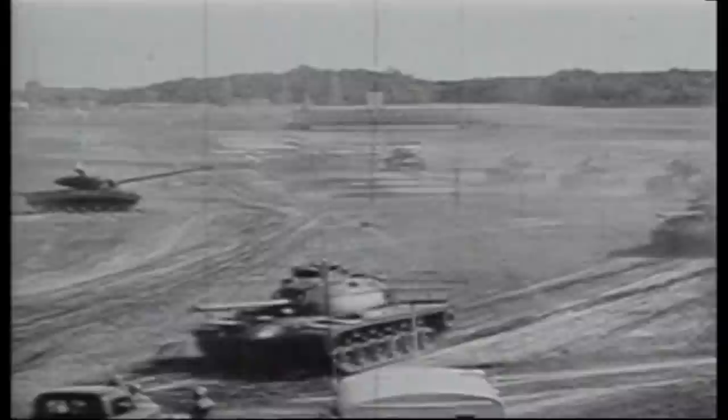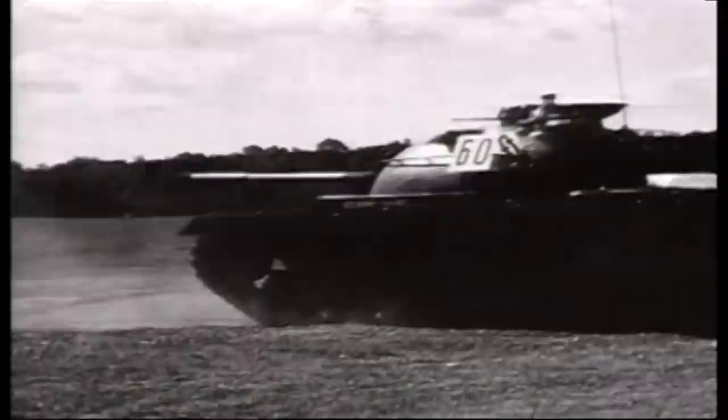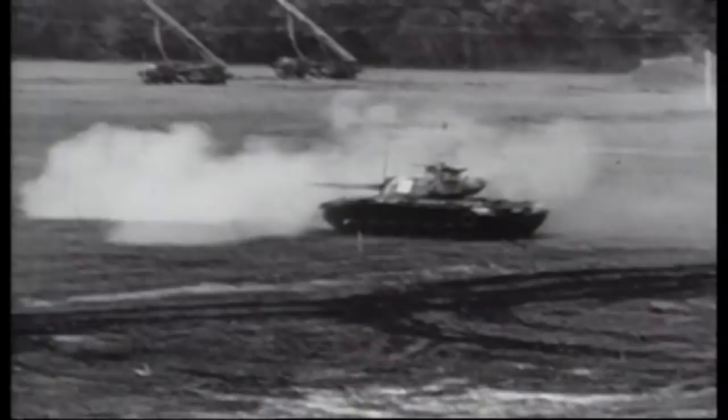American tank evolution remained concentrated on medium tanks, which eventually came to be called main battle tanks, absorbing the role of light, medium, and heavy tanks. The Pershing was followed by evolutionary improvements, the M47 and M48 Patton tanks. These formed the core of the U.S. Army's tank divisions during the Cold War.